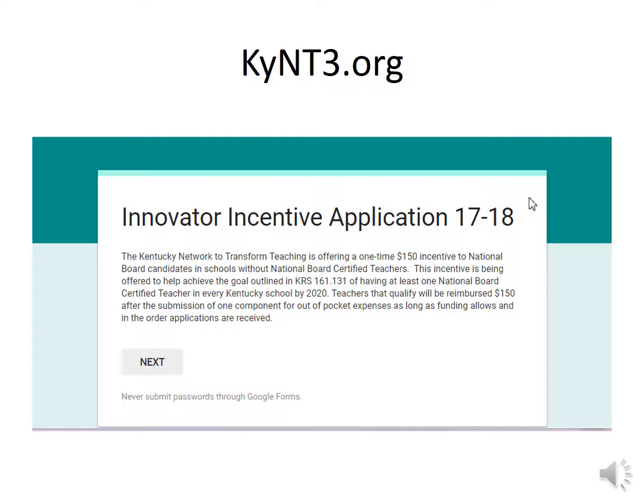If the only board certified teacher in your school is your principal or another administrator, you will still qualify for the incentive. While a board certified principal still has positive influence on teachers and in turn students, we want to encourage teachers that work directly with students to be board certified.